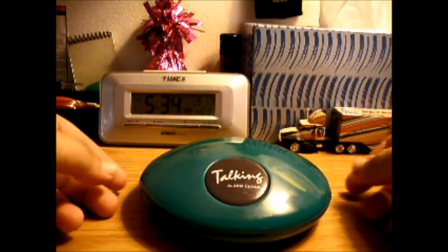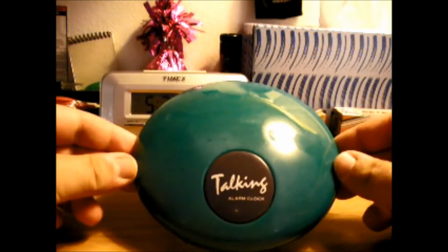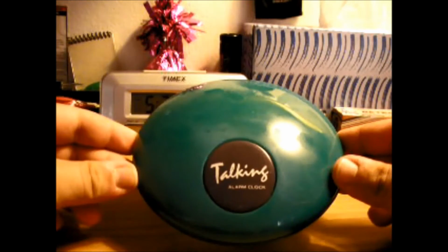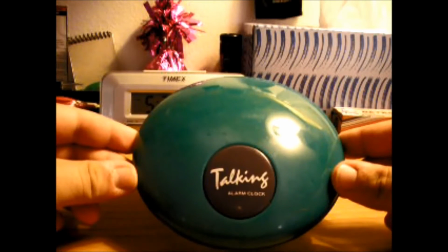I haven't really uploaded anything because I haven't had anything to upload until now. If you haven't already seen the button in front of you, it says Talking Alarm Clock. This thing is very true and sentimental to me. It used to be my grandmother's, who was visually impaired. But besides the fact that it's a talking alarm clock, it's not just any talking alarm clock.